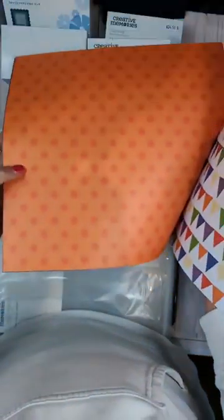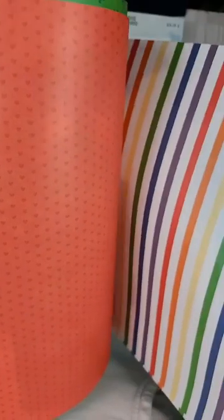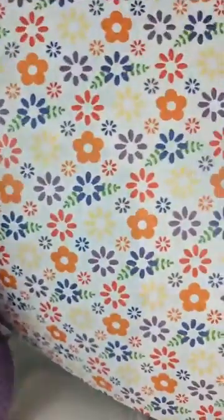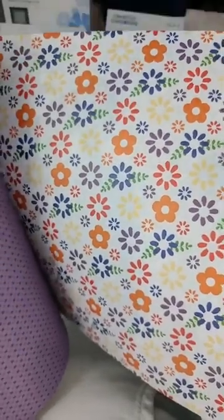Celebrations. We have this sun, and it's orange there, so you can see the color more. And then the other side's this vibrant color. I love the stripes, rainbows, hearts. We've got another heart pattern on this side. We've got a purple with a little starburst in it. Fun little floral print. Wouldn't that be cute?